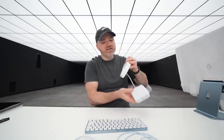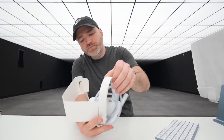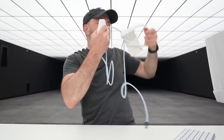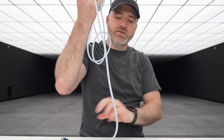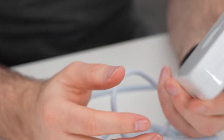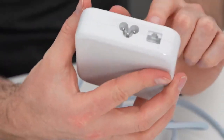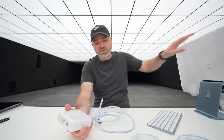The power cable. Okay, let's talk a little bit more about the power cable. Power brick. So to make the device super slender, you got to put the power brick on the outside. That's a hotly debated topic. But Apple did something interesting with this. They were able to integrate an Ethernet jack so that you can still have a wired internet connection, which many people with a desktop want, and you can have it on the floor so you have fewer cables going up to your unit. So that's kind of a nice little touch.